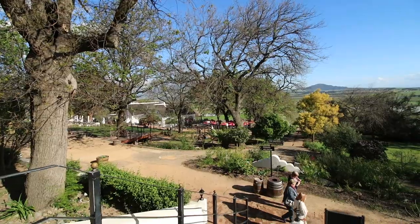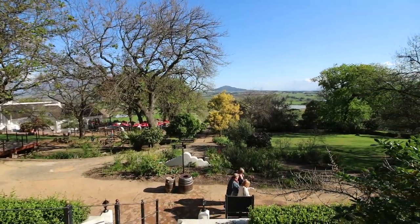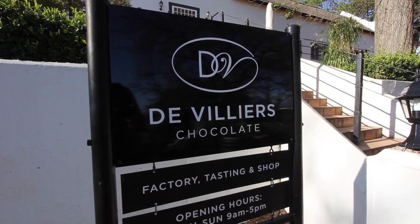De Villiers Chocolate. If I eat any more, I'm going to explode. So I'm going to take a breather and enjoy the view over Spice Route before I go in and gorge myself on chocolate. You don't just do chocolate tasting here, you can also obviously buy in the shop.